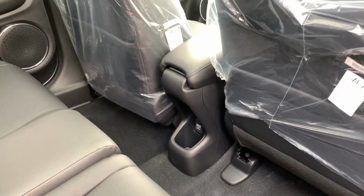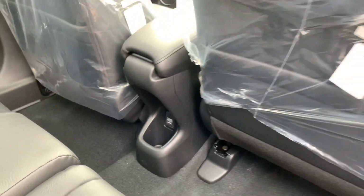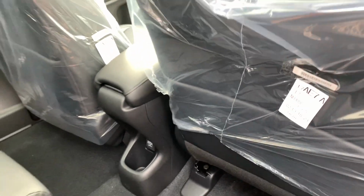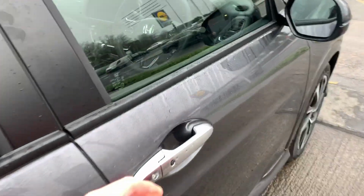The rear occupants also get a drinks holder here and a 12-volt outlet down low. There's also kangaroo storage in the back of these seats on the driver and also the passenger side. Let's get into the front of the car.